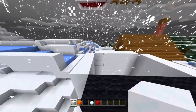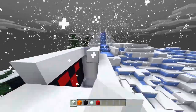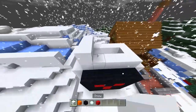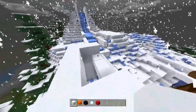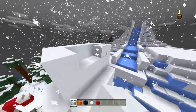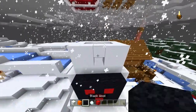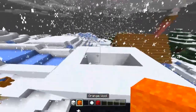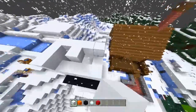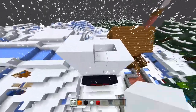And then we want to come up one and build his face. So his face needs to have enough for eyes, and yeah, enough for eyes and a nose. And a little grin as well. The snowman is so scuffed. I'm the best builder in the world.